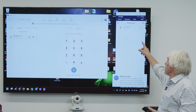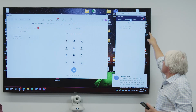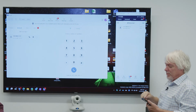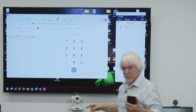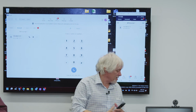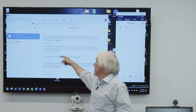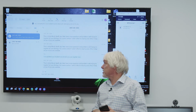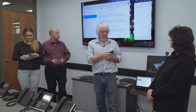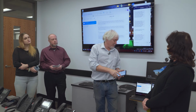All right, so I got a notification through Zoom that I have a new text message. And I see on my SMS tab on my phone that I have a text message waiting. I see over on my laptop that I have an SMS text message waiting. So if I click on that, I can see that I have a new text message, same as I have here on my phone.